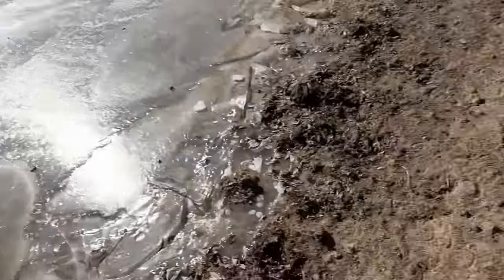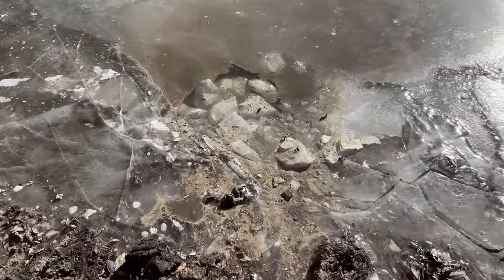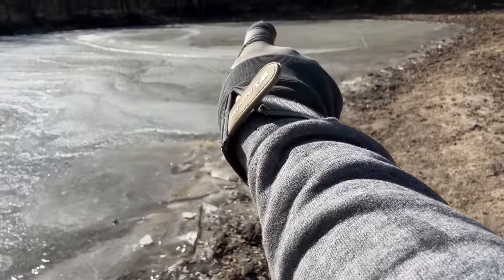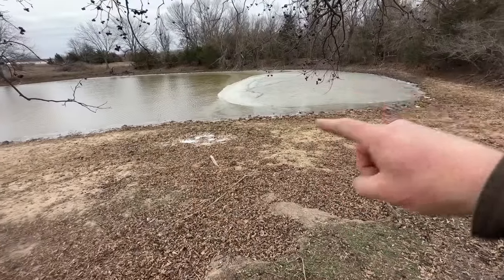You can see they busted it here already. Look at that. That's pretty cool. Well, it needs to be busted again, because when I came out here yesterday, that part was frozen only. None of this was, but now it is.